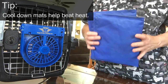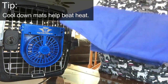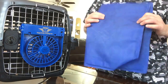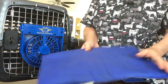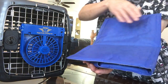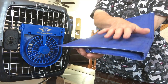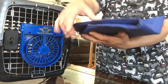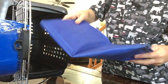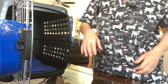The other thing we do to control heat for our dogs is we use what is called a cool down mat. This mat is waterproof and is designed to provide a cooler temperature for your dog to lie on. When he or she lays on it, it feels cool to the touch and it helps to disperse coolness all over their body. The way we use that is we fold it in half. We just put it in there just like that, and our dogs go and lie on it.